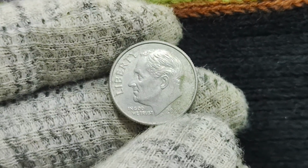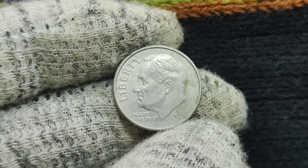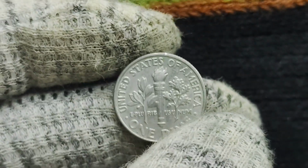This coin wasn't just any dime. It was graded by professional experts and confirmed to be a legitimate no mint mark dime from 1941.